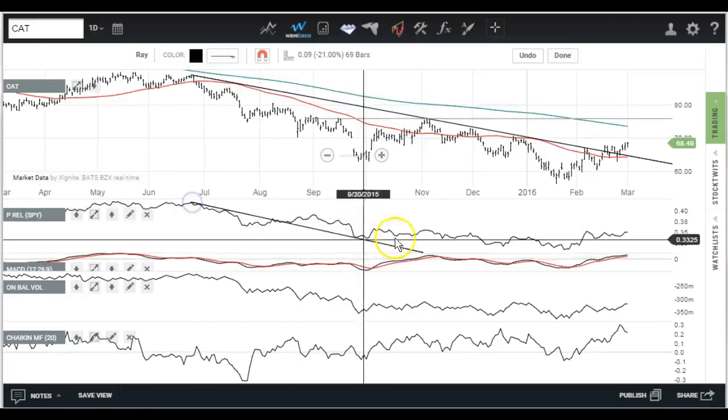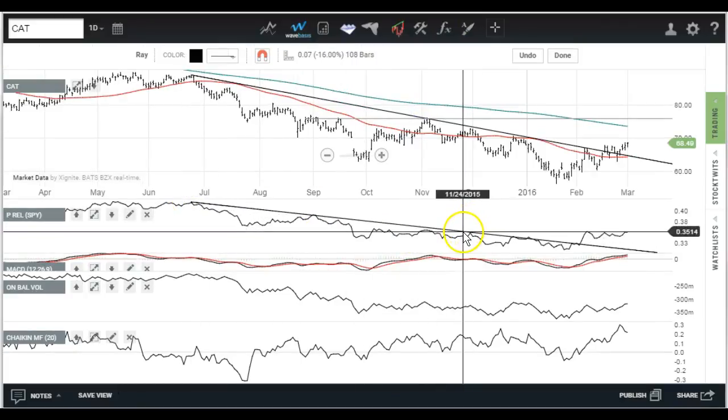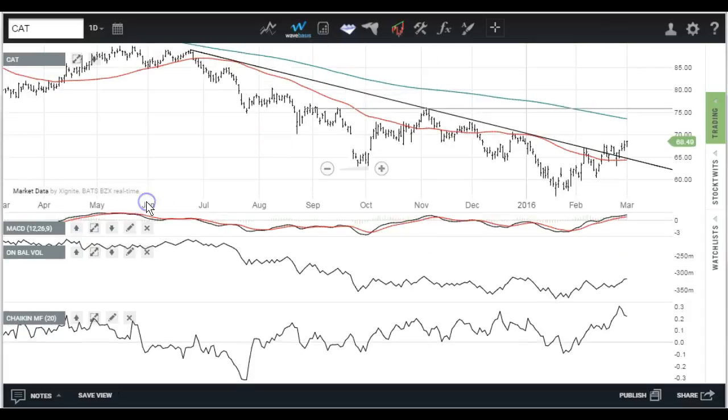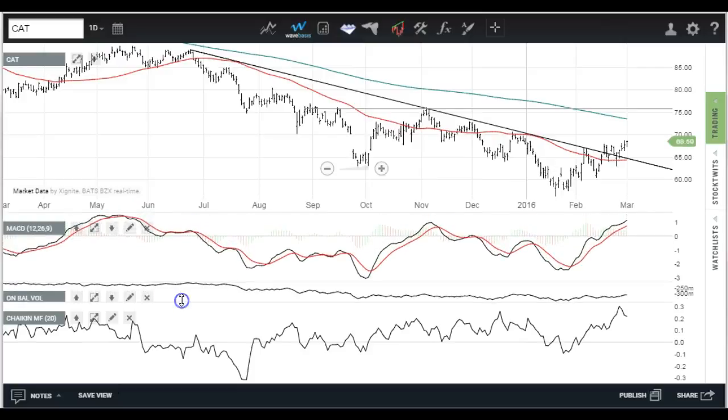You can see that the trend in relative performance is now broken to the upside. In other words, Caterpillar is outperforming the S&P 500. Granted, it's only for the last couple of weeks, but certainly better than not outperforming it, and that's a good sign. It's been lagging for so long. Get rid of that. Moving on to MACD, just any old momentum indicator, it really doesn't matter.